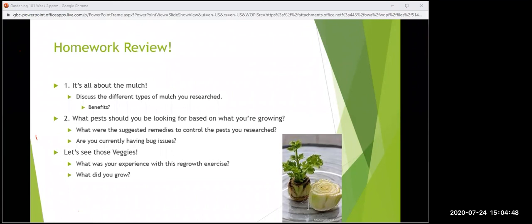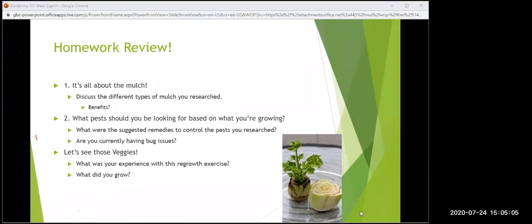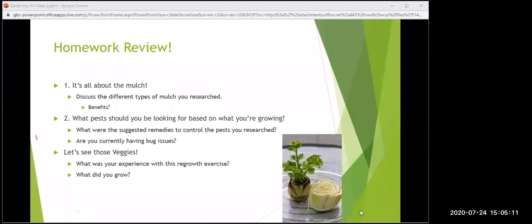Absolutely. So let me give you a two-part question on that, and bonus points for doing your homework. But tell me, what is the purpose of mulch? So for those who didn't attend last week, can you just tell me overall, what's just the purpose of mulch? To keep the moisture in the plant. To keep the moisture in the plant, and what else? Compost can actually enrich the soil. It enriches the soil when you're using the organic compost.